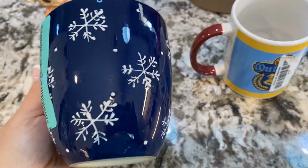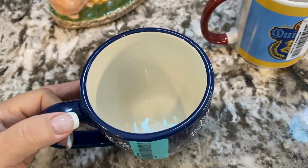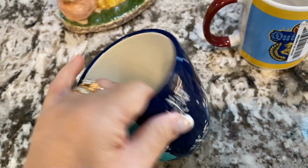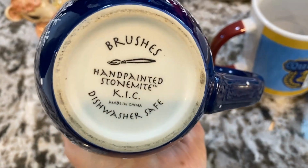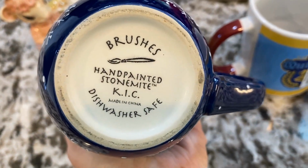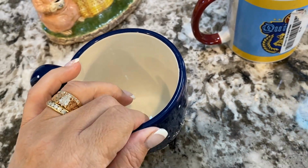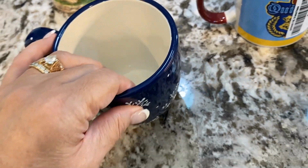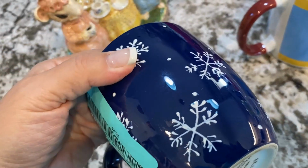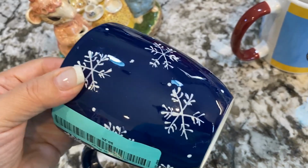I really liked this cobalt blue cup. It is so pretty. I love the cobalt blue color. It's by a company called Brushes Hand Painted Stone Mite KIC. And it's a good quality name brand. All the snowflakes are elevated, and the dots too. And also, I think I got it for 25 cents.